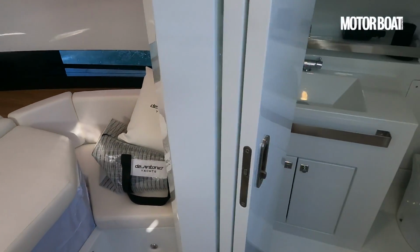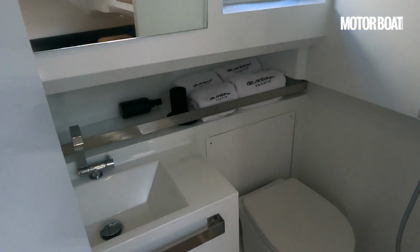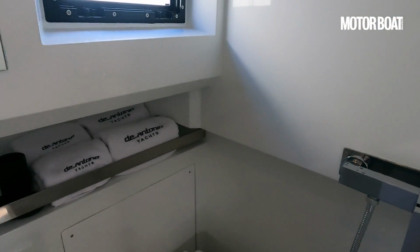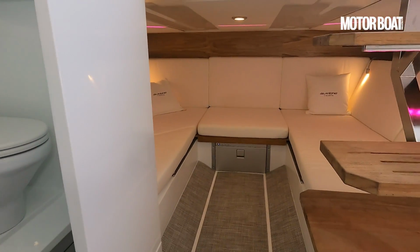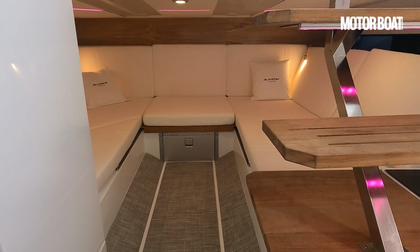We also have, just here, a separate heads compartment with a shower fitting, as you can see, so you can use it as a wet room. And they've even managed, if we look aft, to fit a little mid cabin in here.